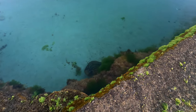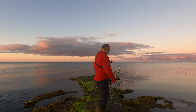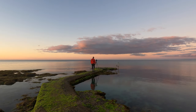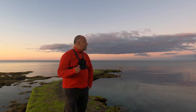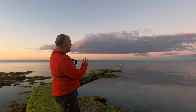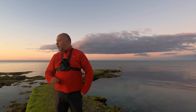There's a ray who's come to say hello. Look at him. Aren't we lucky? What a beautiful little thing. Wow. Thank you very much. I think this is the last shot of the day. Two minute exposure. Capturing what I hope is the last of the reds and the blues and the lilacs of that cloud as the sun, which has dropped now down behind the horizon. So fingers crossed we've caught that.